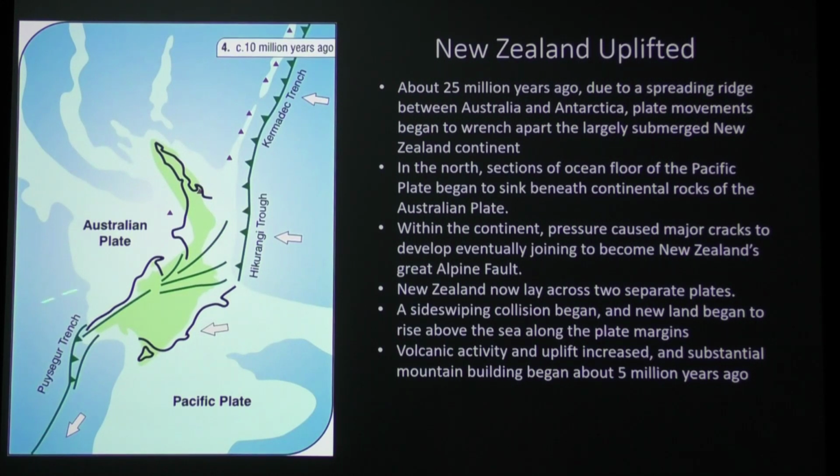There was a spreading ridge that occurred between Australia and Antarctica, and that became active, and as a result of that, the Pacific plate started moving relative to the Australian plate. And in the north, the Pacific plate, as I mentioned earlier, actually dove underneath, subducted the Australian plate.